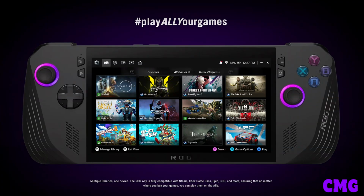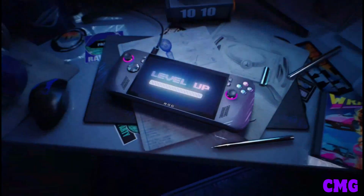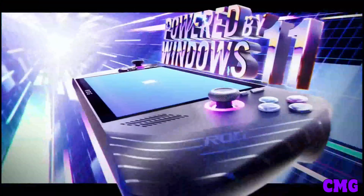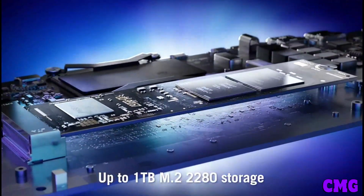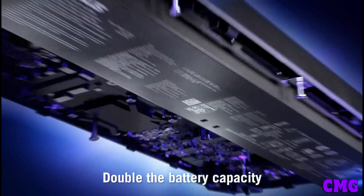Multiple libraries, one device. The ROG Ally is fully compatible with Steam, Xbox Game Pass, Epic, GOG, and more, ensuring that no matter where you buy your games, you can play them on the ROG Ally. So you can play multiple games, not just Steam Deck games, not just Steam games. You can play multiple games without fiddling with the controls, without doing anything with the settings. You can do anything without having to take out the Linux to put in Windows in order for these games to work, and not doing all kinds of mods and everything. The Steam Deck, you can do it, but you cannot do it on the ROG Ally.